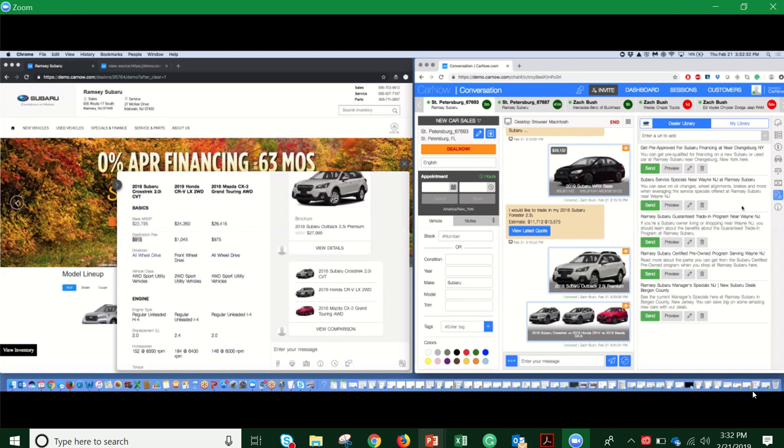And then over here we can input significant links that the dealer wants us to have handy, pre-approval links, specials, service specials. We can input a lot of service notes into our system so we can better answer questions that don't require us reaching out to the service department. Really anything that you like, and we can send an embedded link over.